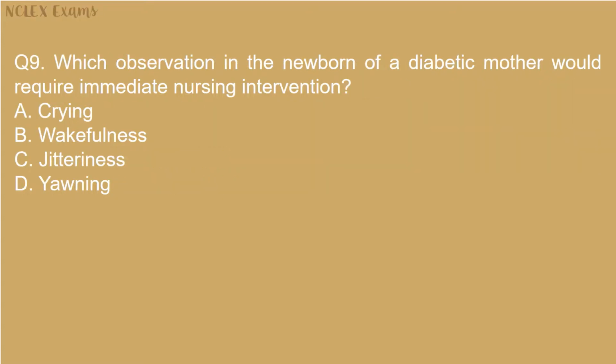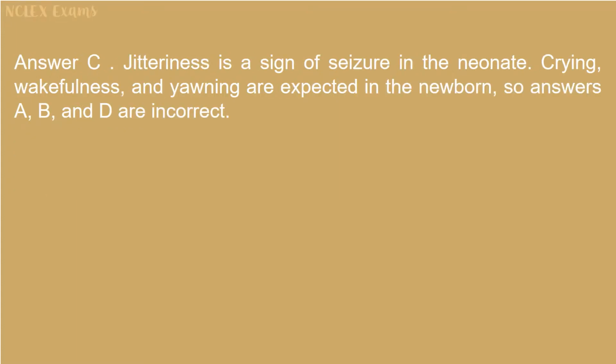Question 9. Which observation in the newborn of a diabetic mother would require immediate nursing intervention? A. Crying. B. Wakefulness. C. Jitteriness. D. Yawning. Answer C. Jitteriness is a sign of seizure in the neonate. Crying, wakefulness, and yawning are expected in the newborn, so answers A, B, and D are incorrect.